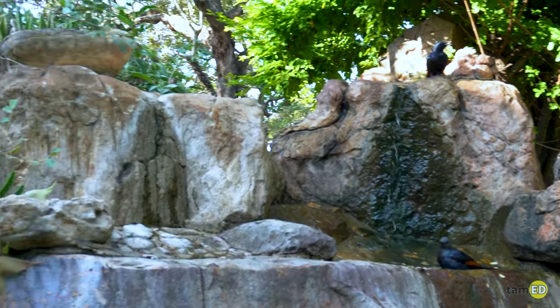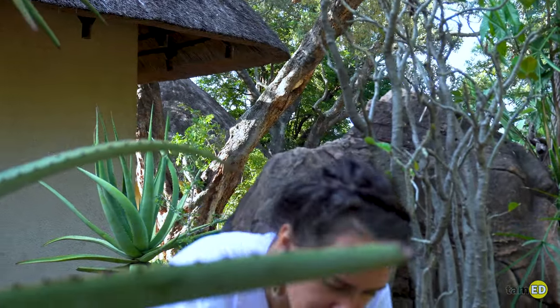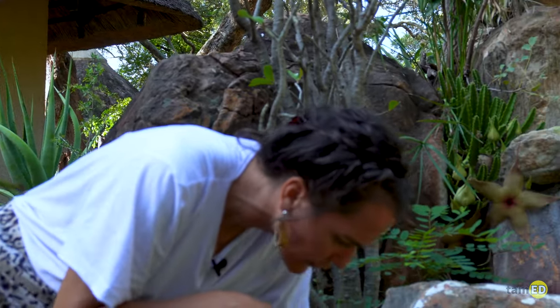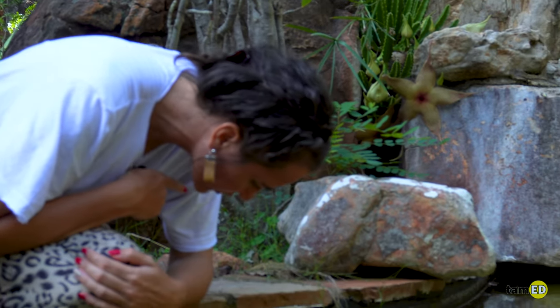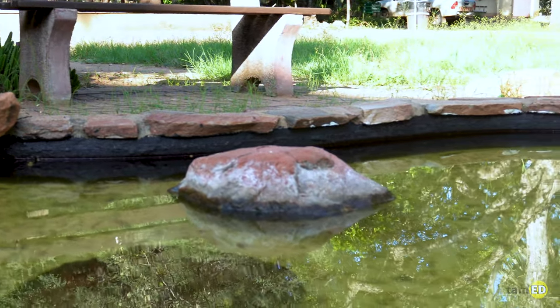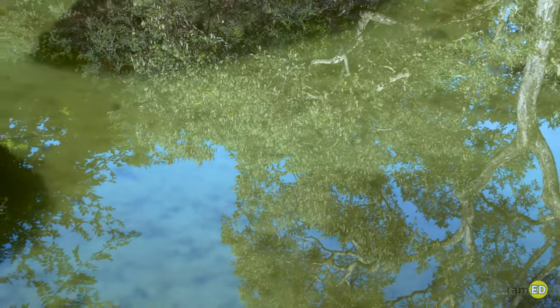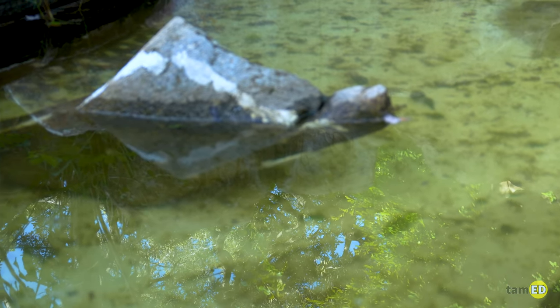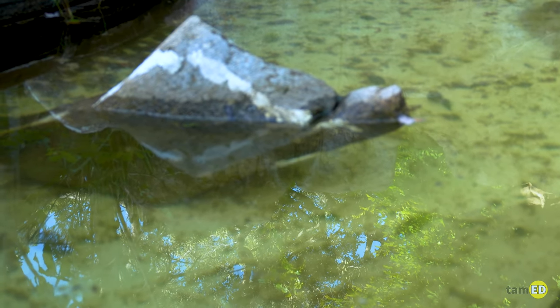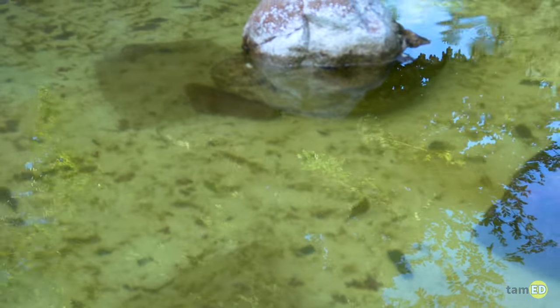Oh, I saw it. It went that way. But it's very, very small. But also, I don't know if you can look inside the water, but there's quite a lot of things inside this water. I can see some water nymphs, water skippers. I see some tadpoles. It seems like it's quite a thriving ecosystem inside of this water, even for the terrapin to be here. And yeah, it's really, really cool.